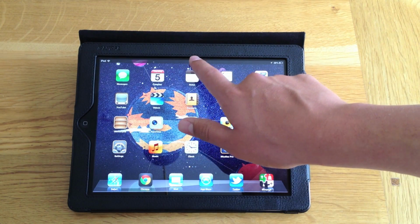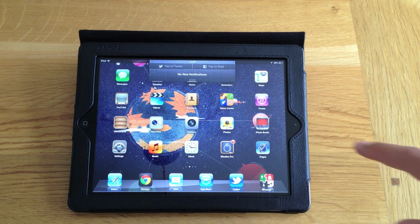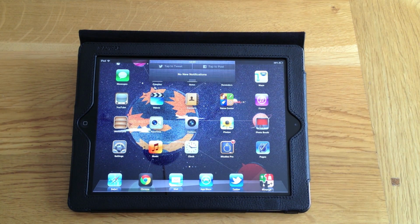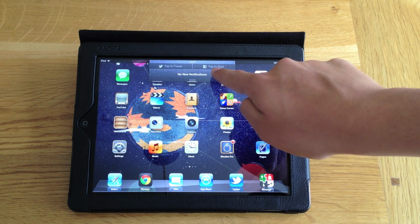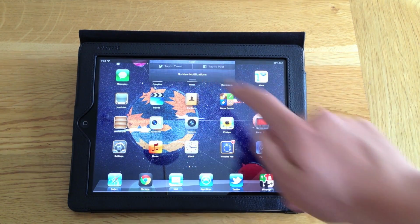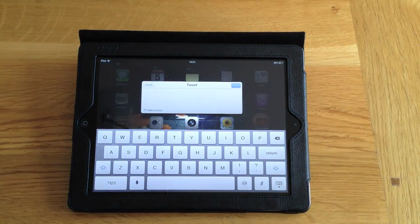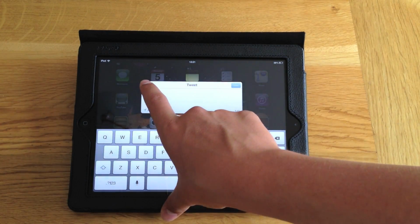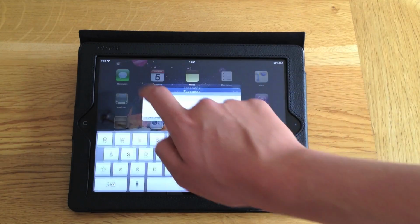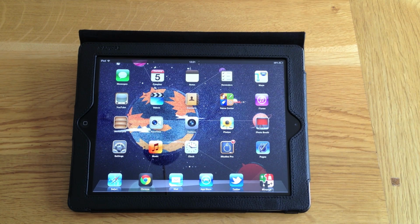I'm now going to show you just some changes in Notification Center. You'll notice now that we have the ability to tweet right from within Notification Center, which is pretty useful. It's a lot quicker than having to go to the app. But you'll also notice we have a Facebook icon. That is because Facebook has been integrated straight in with iOS 6. So let me show you how these work. So just press tap to tweet, and it brings up a tweet view controller. And if I do the same for Facebook, it brings up a Facebook one. That's about it for Notification Center.